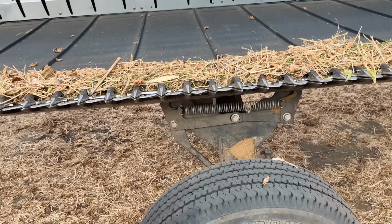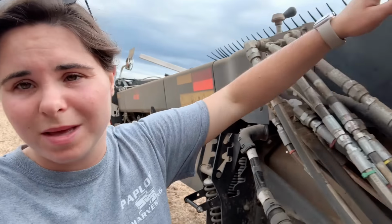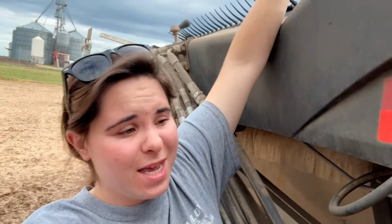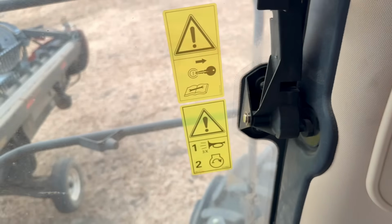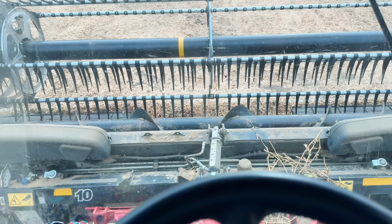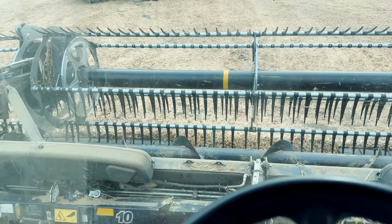So every time we want to go into transport mode, this is what we have to do. Sometimes we can go into transport mode maybe once a day, and sometimes maybe like 7 a day, or sometimes even not at all. Empty my stone trap. So get in combine, turn it on, wheel down, head to come off. Also a few steps you take in the combine.